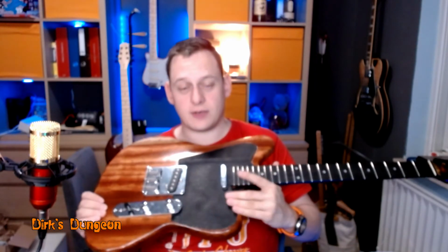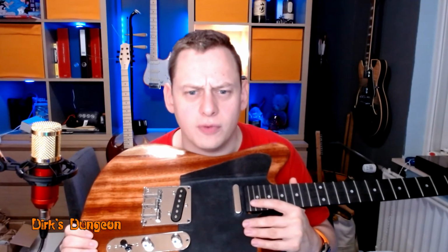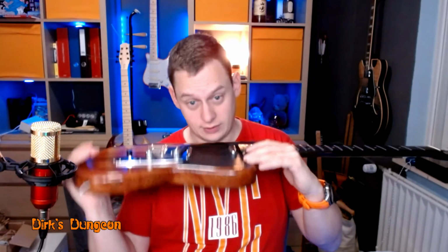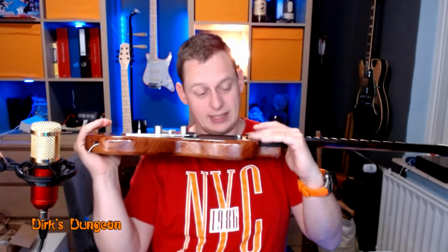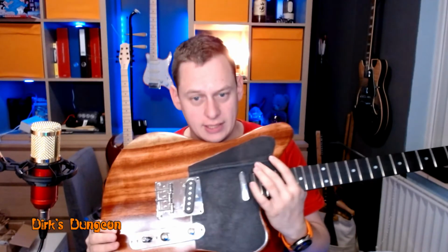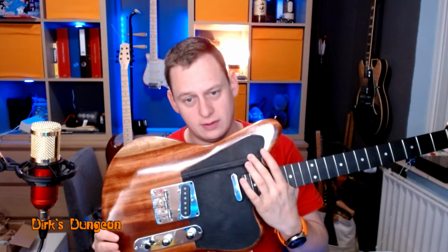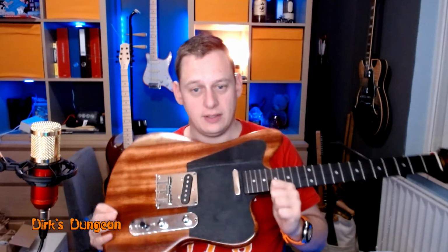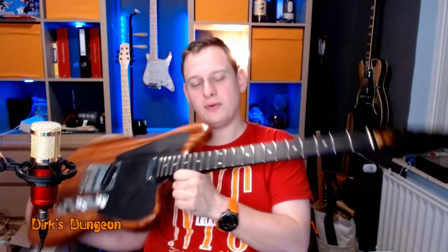Yeah, I did the leather scratch plate. Come on, focus. I did the leather scratch plate. I made it flush with the body, so it's inside the guitar. It's flush. I really like it. I left a seam on it here, so you can actually see that it's leather. I think she overall looks sexy.